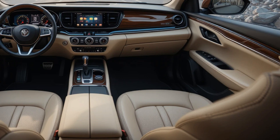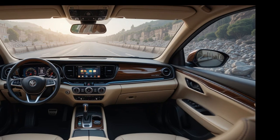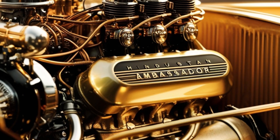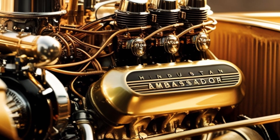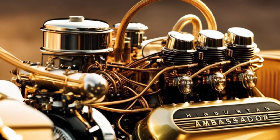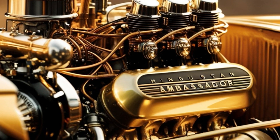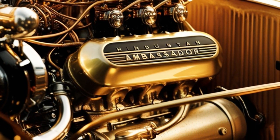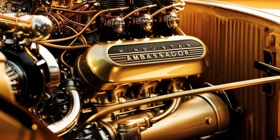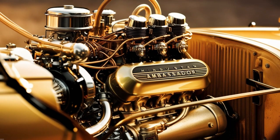Engine and performance. Now, let us talk about what powers the Ambassador. Over the years, it came with various engine options, each catering to different needs. The early models came with a 1.5L petrol engine that produced around 55 horsepower. Later, Hindustan Motors introduced a more powerful 1.8L Isuzu petrol engine, which was smoother and more refined. And for those looking for fuel efficiency, there was a 1.5L diesel variant, which became extremely popular with taxi operators.